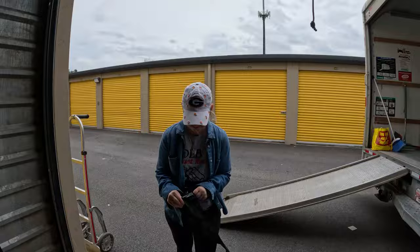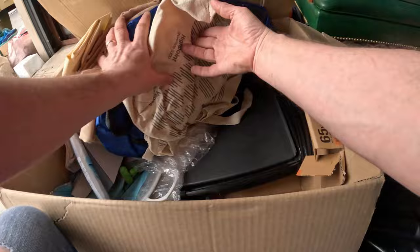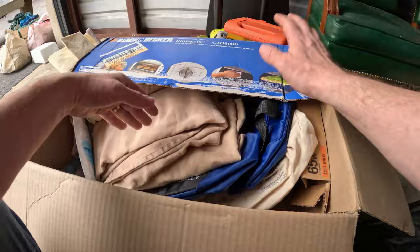Then we got a Christmas toaster oven here. I don't know. It says Xmas on it. So let's see what they have in there. I don't know if this is Xmas or not. There's a griddle in there. And then some sheets or something. So nothing in there looks Christmas.